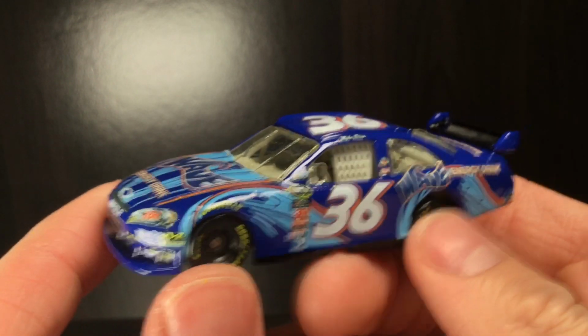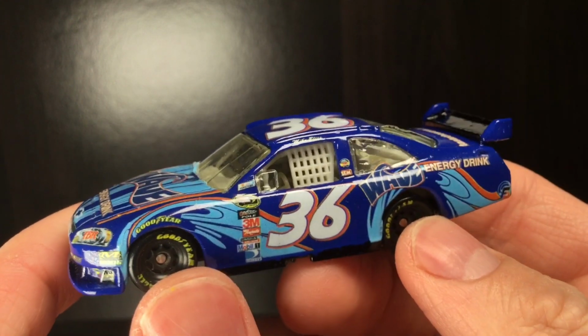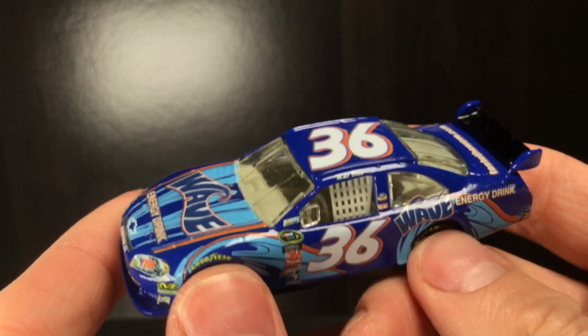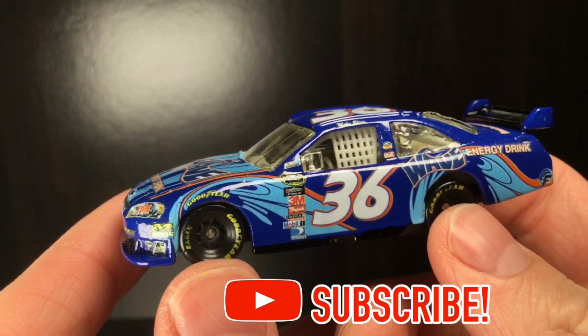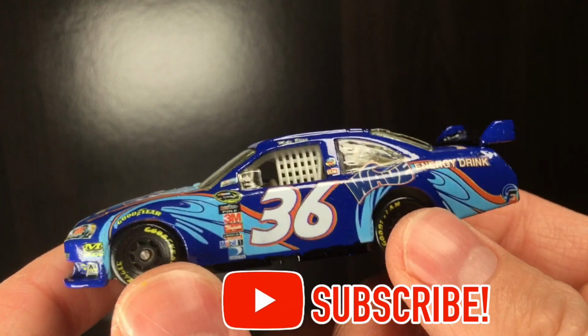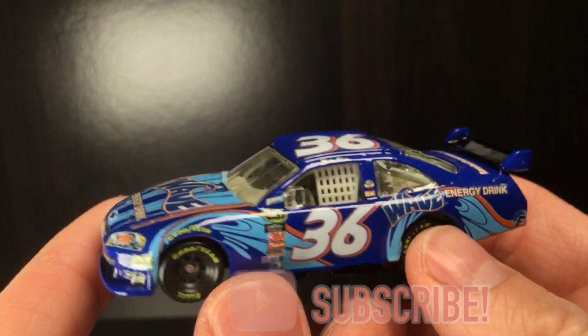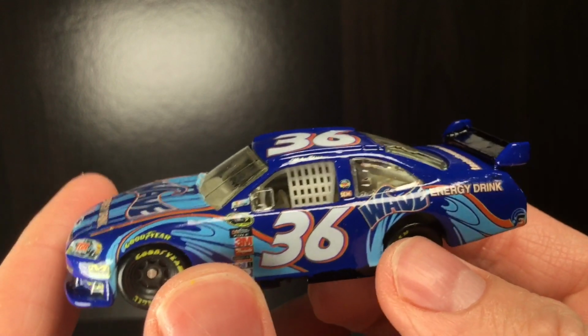Howdy folks, it is Diecastbuffet here again, back with another custom NASCAR diecast review, and today's car is going to be a little bit different. It is a custom COT from 2010. It is Mike Bliss's 2010 Wave Energy Toyota Camry. It's a Chevrolet? What? Yeah, fun little fact about it.